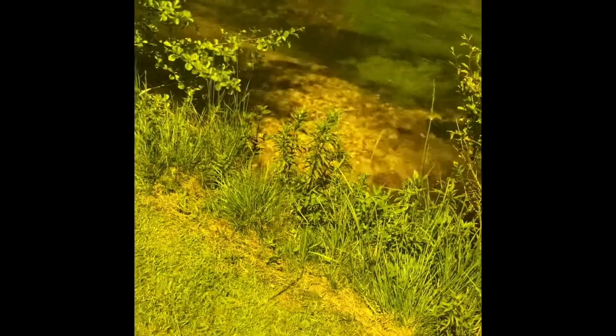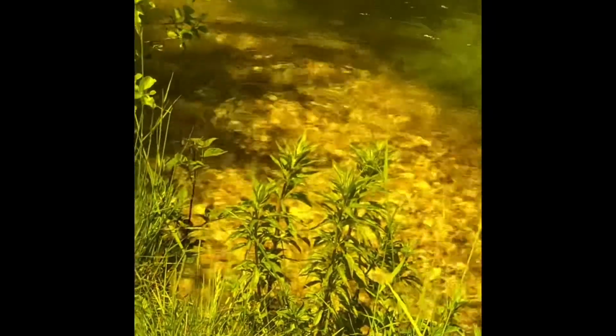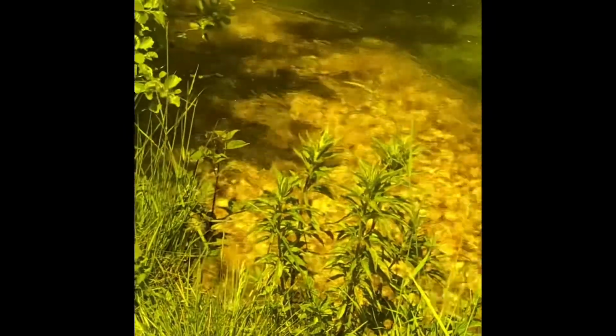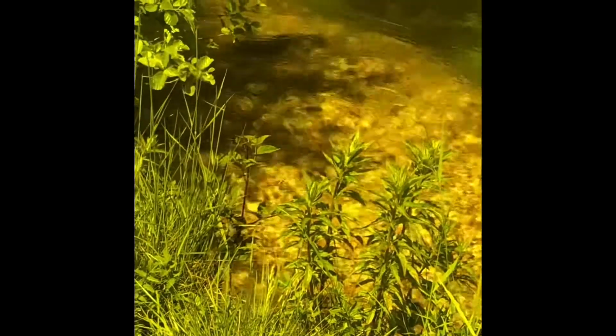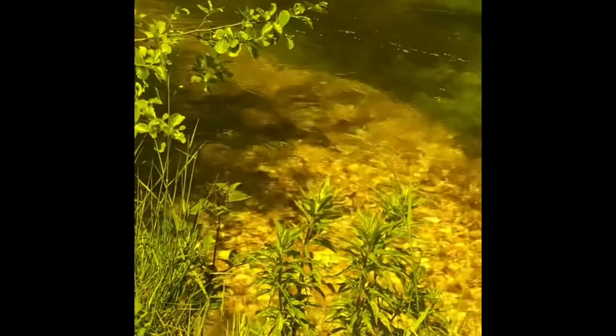As we go into June, it's minnow spawning season. The wild trout love these huge shoals of food. Even the minnows struggle to get their end away in peace without being eaten.